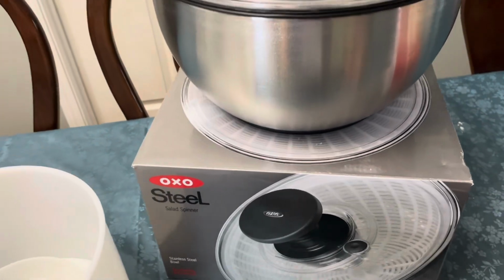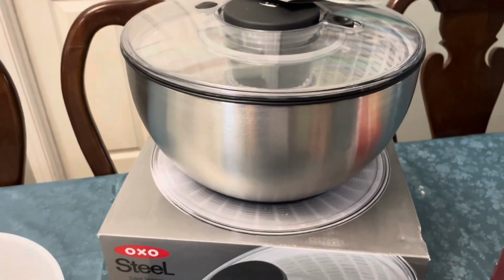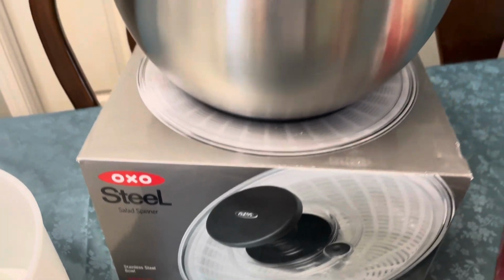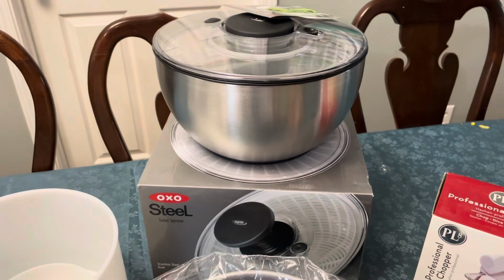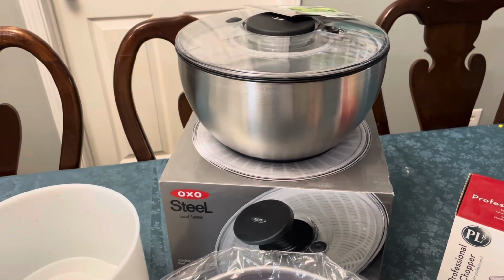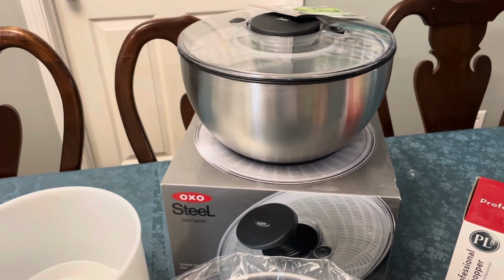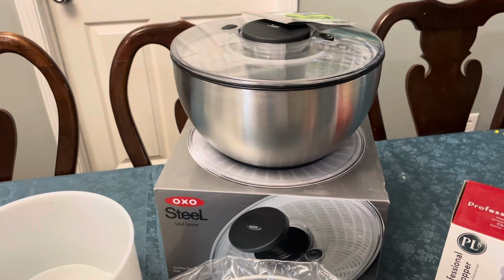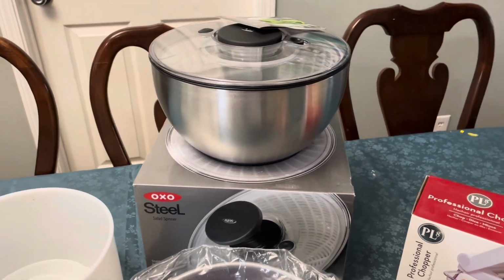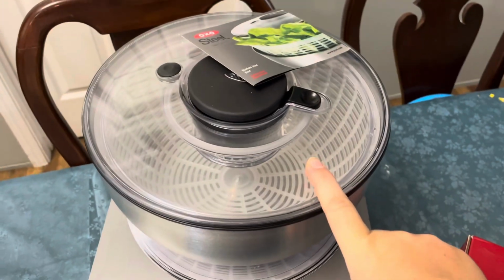And then I also got this really nice, super nice salad spinner. It's stainless steel, the OXO steel salad spinner. And I finally got a salad spinner because my husband plans on planting lettuces soon in our garden. And we've done this before. I did not have a salad spinner, and it was a nightmare trying to clean and dry all the salad greens. So I said, next up, I want a nice salad spinner.